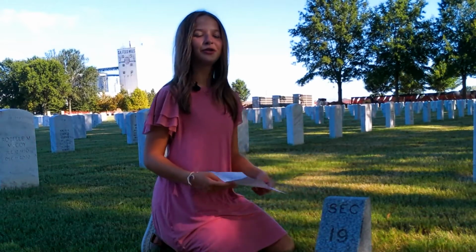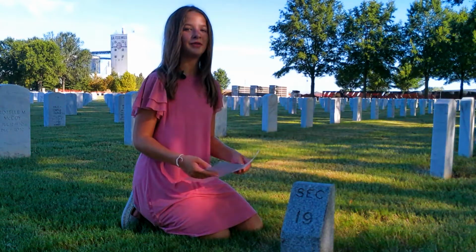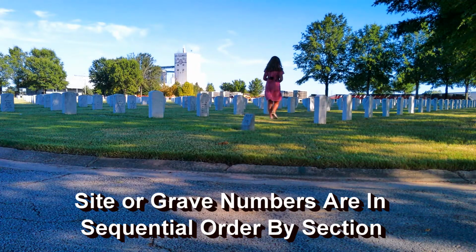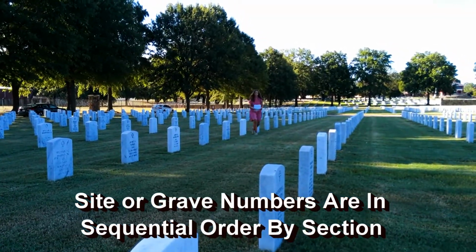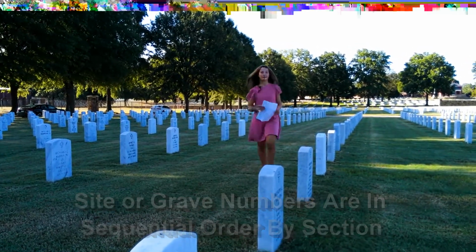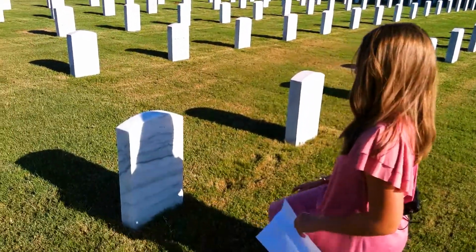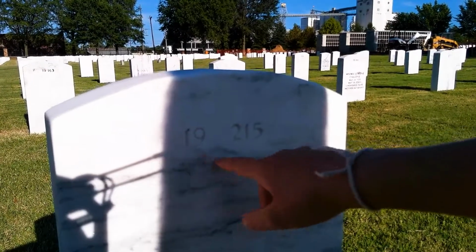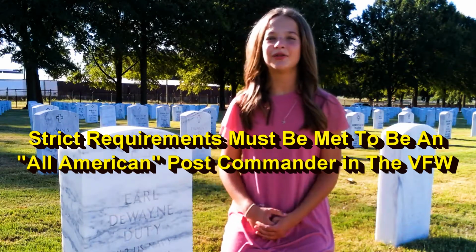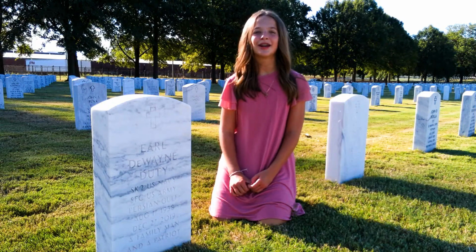Here's section 19, and Earl Duty's buried in this section. He's buried in site 215, which is grave number 215. Let's go find Earl Duty. Here's section 19 in site 215, which is grave number 215. Earl Duty was an All-American VFW post commander. Earl Duty was the commander of District 7, which covers the entire River Valley.